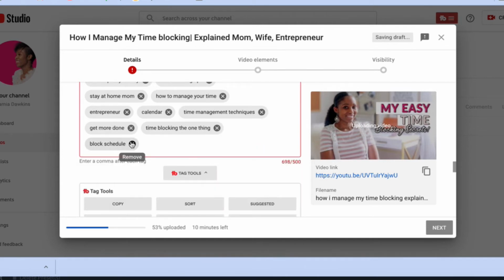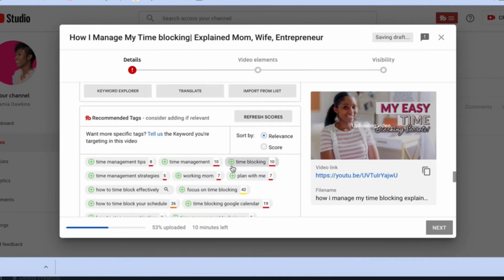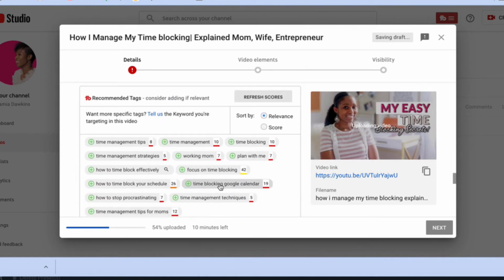Another way that you can make sure that you're using the right tags is by scrolling down a bit, and then you can see the recommended tags that TubeBuddy will give you. But these are more than likely the exact same ones that I grabbed when I did my keyword research.